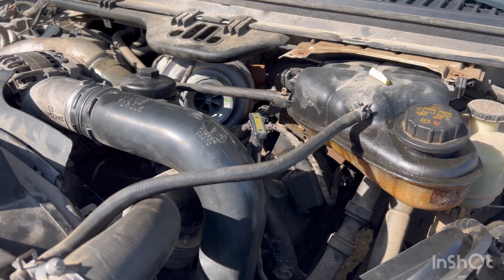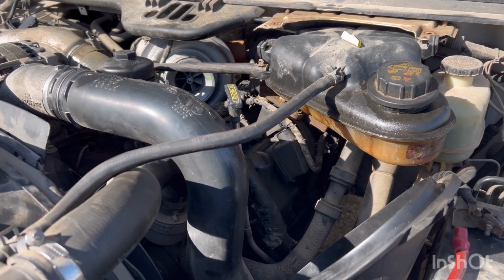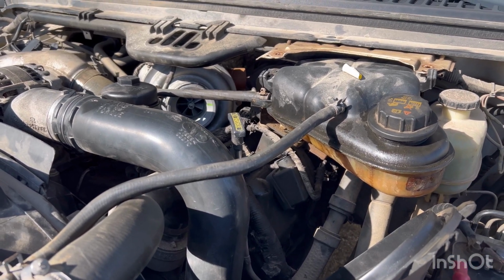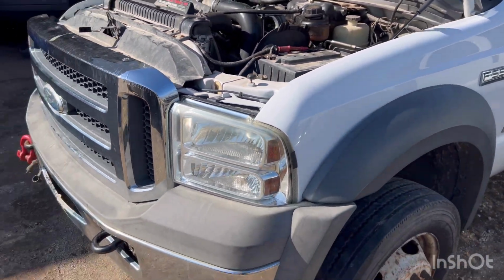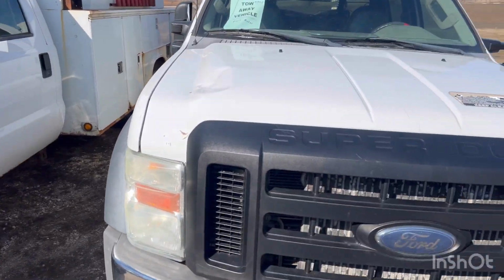But this motor, I have heard it run for about 2 seconds, and it does run. So my hope is to at least get this thing running and driving here shortly, and then probably going to just keep it. I was going to sell it, but I'm thinking on just keeping it now because with the amount of time and money I've got into it, it's a cool truck. You know, I've grown to like these trucks. I really have.